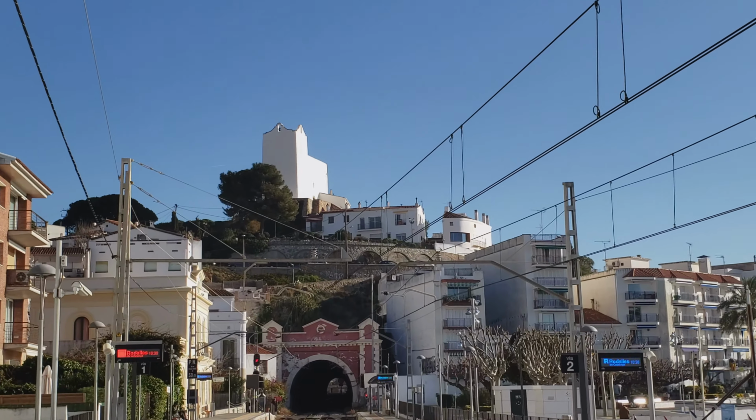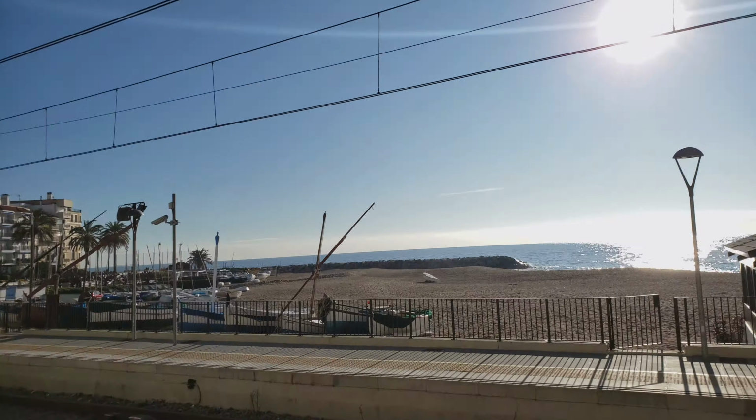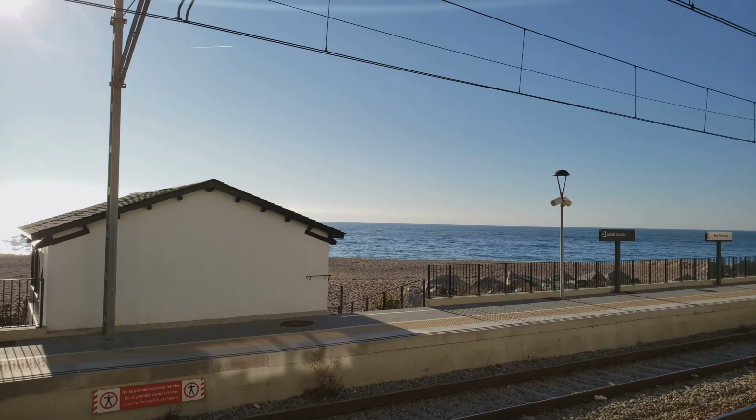Here's a little of the Hermitage, I believe, up there in Sant Paul. But yeah, we're just waiting for the train. A little bit more of the view of the sea. It's such a beautiful view along the sea here.